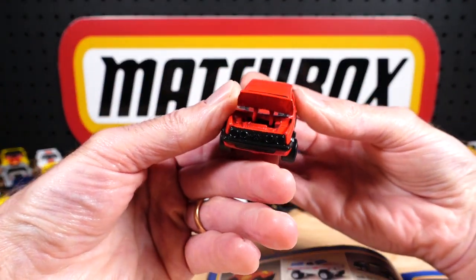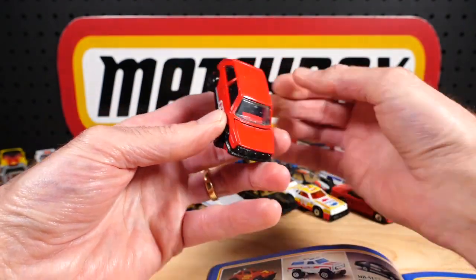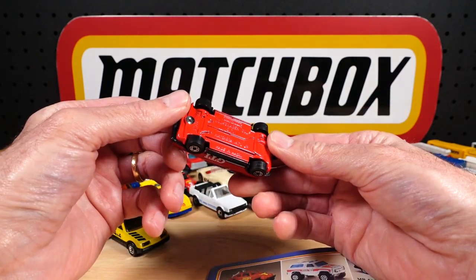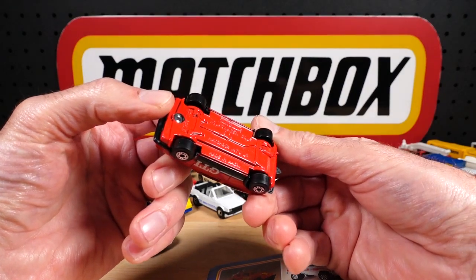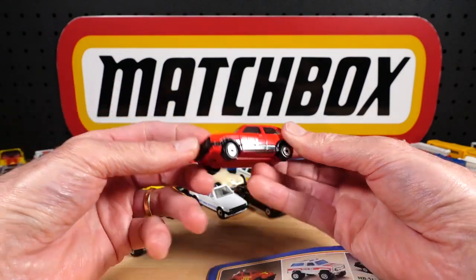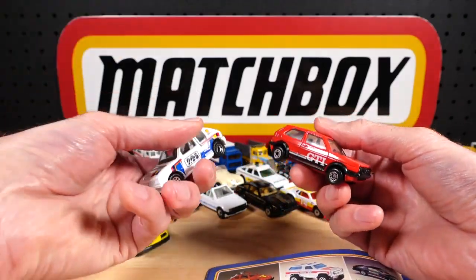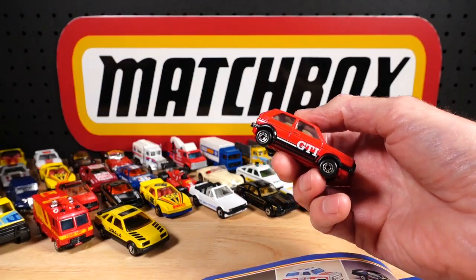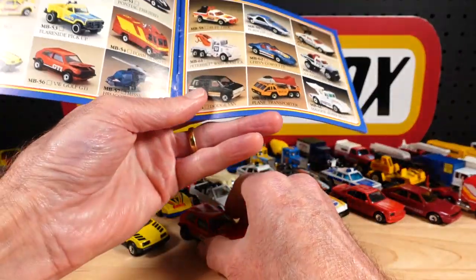Weren't missing much. It's a solidly painted number. The old east-west engine. Metal base, solid as, but completely out of scale. Did they tell us the scale? No. But you can see it's sort of in the realm of the Peugeot, isn't it? So if you're into your races, or hot hatches, whatever you want to call them.